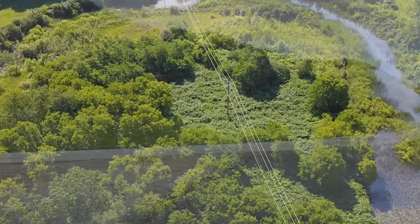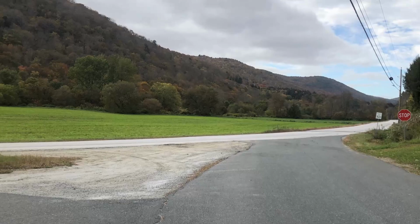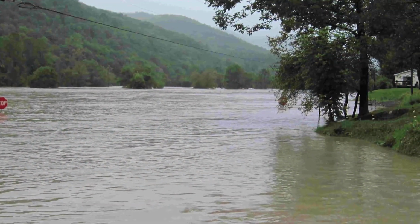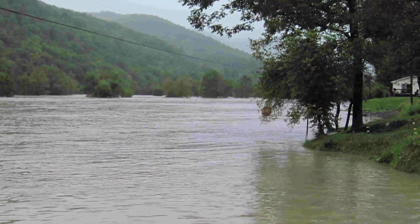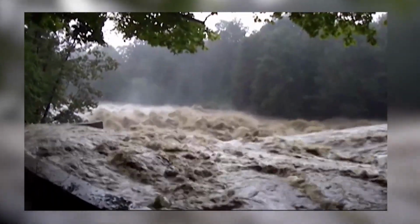So there are many ways to see if you might be at risk, but sooner or later, Mother Nature will also let you know. Just because a property has not flooded in 50 years or even 100 years does not mean it is not at risk. Storms are growing more intense, and yesterday's rare flood will keep becoming more and more frequent.